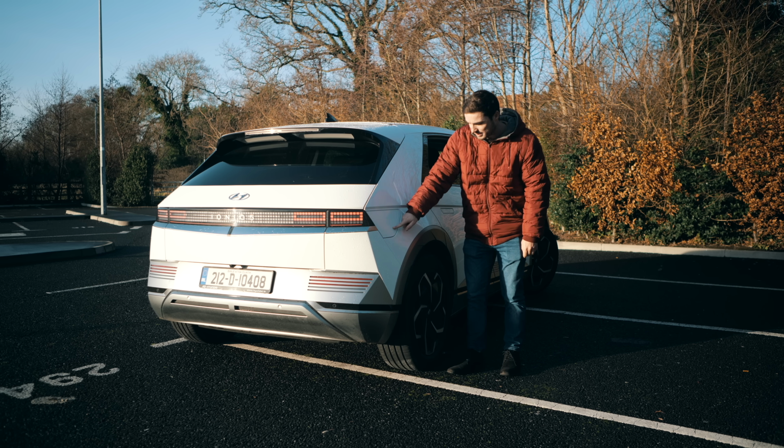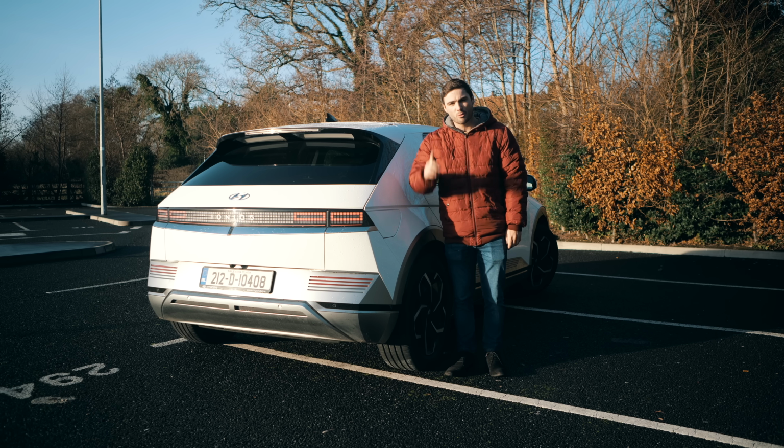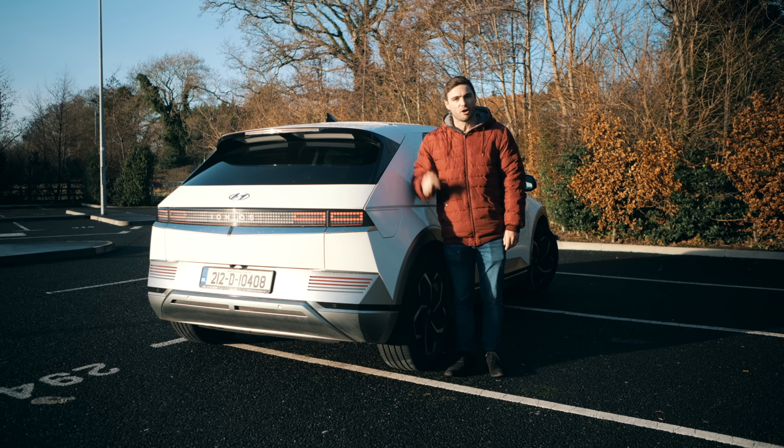Number 2 is actually right here next to me. I just really like the charging port, which brings me to number 3, and we're going to go to a charger for that.